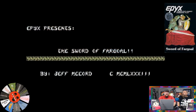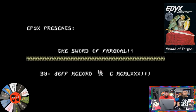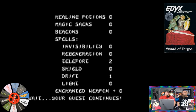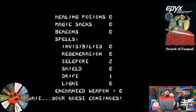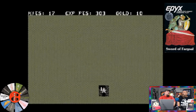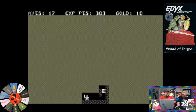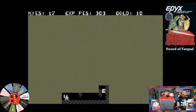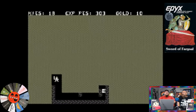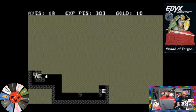So with that in mind, in 1982, Sword of Fargoal was released. Okay. And it followed almost all of the Rogue footprints. It upgraded graphics to be sprite-based. It introduced sound, better sound than just beeps and boops.